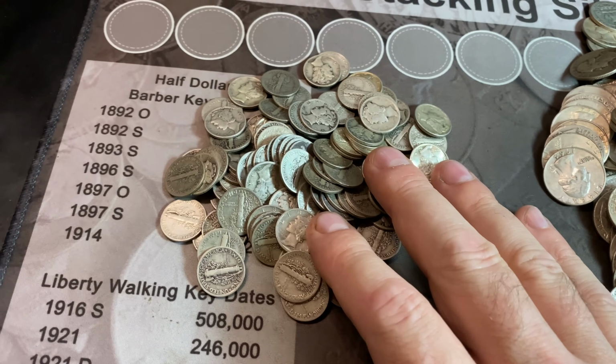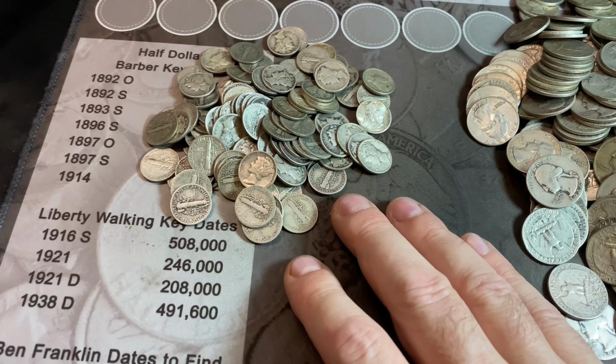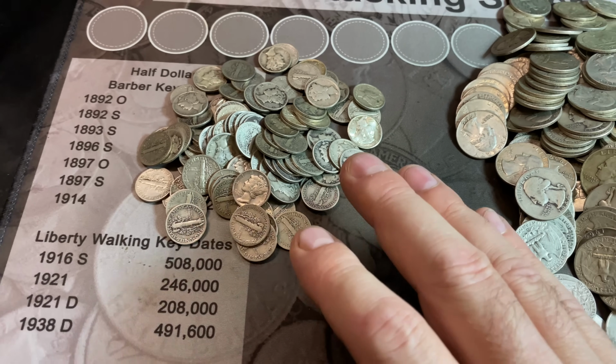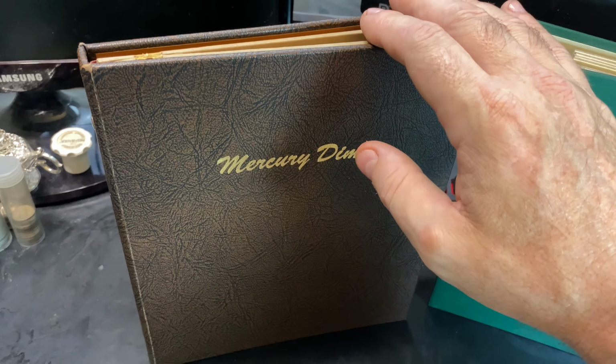The next step for me to do is go ahead and get them separated by decade. Teens, 20s, 30s, and 40s. And as I do that, I will not check for any mint marks. I'll just put them in those decade sort dates. And then after we get them separated by decade, then we'll go through there and see if we have any good ones.